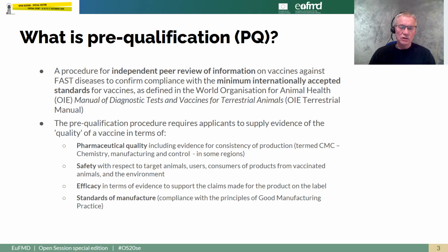Second, there is an evaluation of the safety of the vaccine. Safety in relation to target animals, to users of the vaccine, to consumers of products from vaccinated animals, and safety to the environment. Third, there's an evaluation of the efficacy of the product in terms of whether the claims made for the product are supported by the data in the application. And finally, there is an evaluation of the standards of manufacture to ensure that manufacture is carried out according to the principles for good manufacturing practice that are defined in the OIE terrestrial manual.